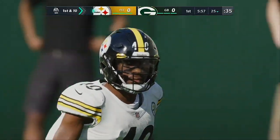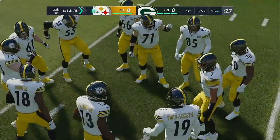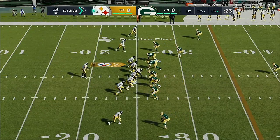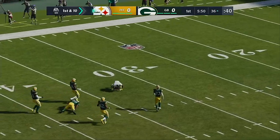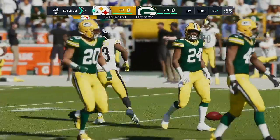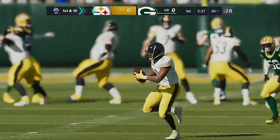Pittsburgh set to take over again on offense. Roethlisberger on first down. That'll be taken in there by James Washington. And they'll get this well past midfield before being stopped just before the 35. 39 yards the distance covered on the catch and run. Some early fireworks on the first play from scrimmage.